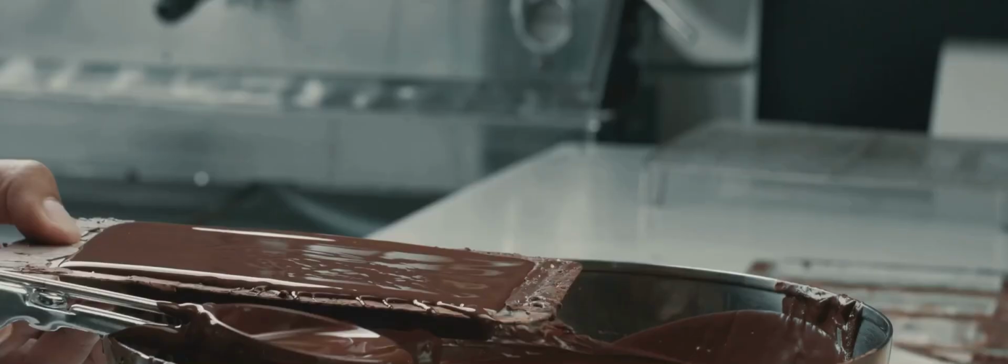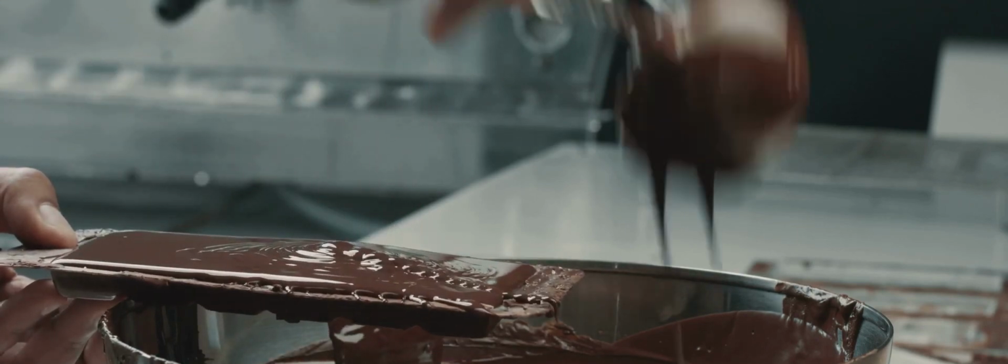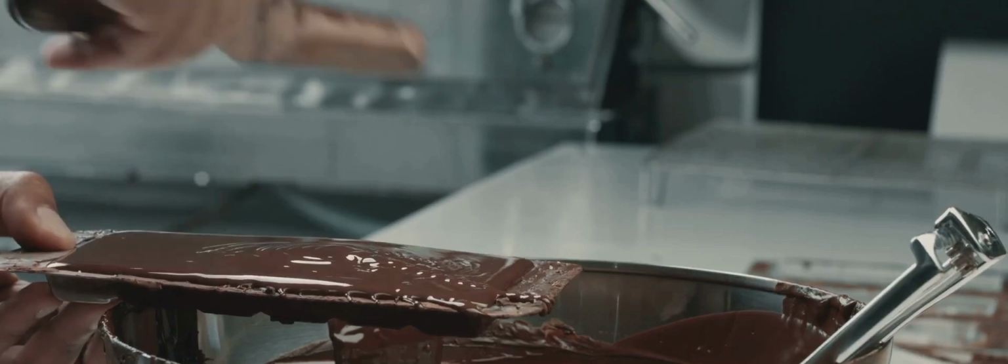But that's not all. The tempering process also ensures the chocolate melts smoothly on your tongue, releasing its full spectrum of flavors. It's a delicate dance of heat and time that requires skill and patience. But the result is absolutely worth it.